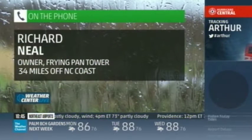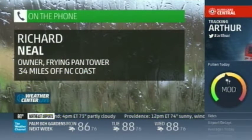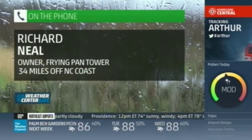Wow, well, you know, Frying Pan Tower didn't go unscathed during Arthur as it slammed into the Carolinas. The tower's owner did report some damage, and he's joining us now by phone this morning. Richard Neal, thanks for joining us. You are owner of Frying Pan Tower. It's now your bed and breakfast. And Richard, how was it riding out these fierce winds? What did it feel like?